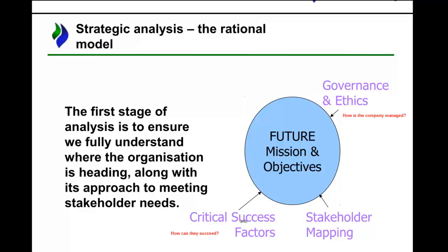With regards to governance and ethics, the key question is, how is the company managed? Do they have the right resources allocated to the right aspects of the business? Is there a good governance approach? Are there clear objectives and aims for each individual department? Do they work well as a whole? Are there any obvious areas that need improvement, and is there any weakness in the overall organization?